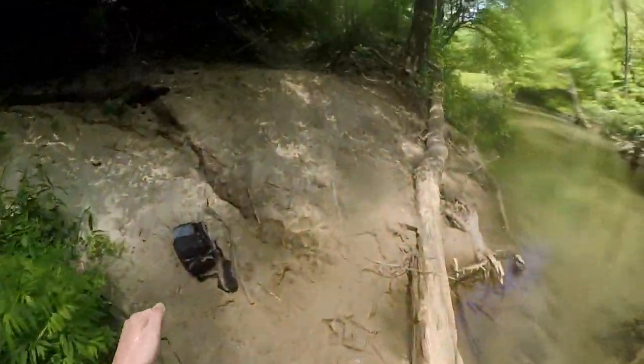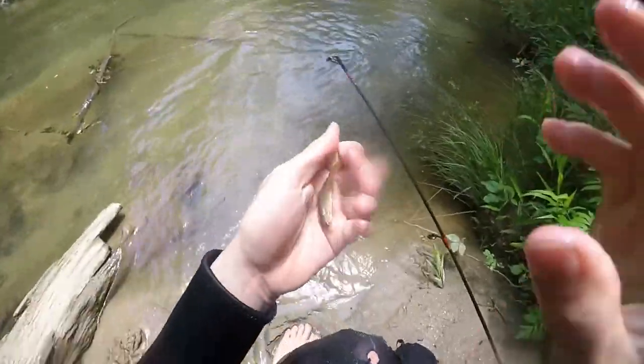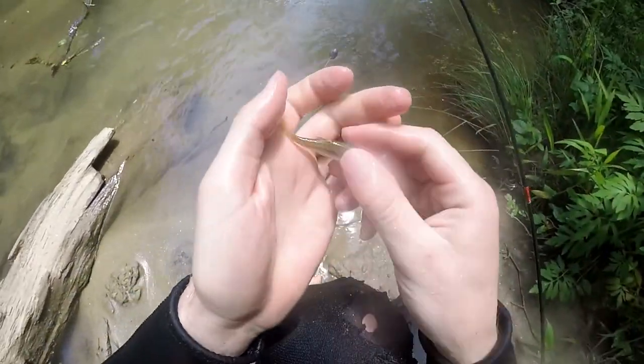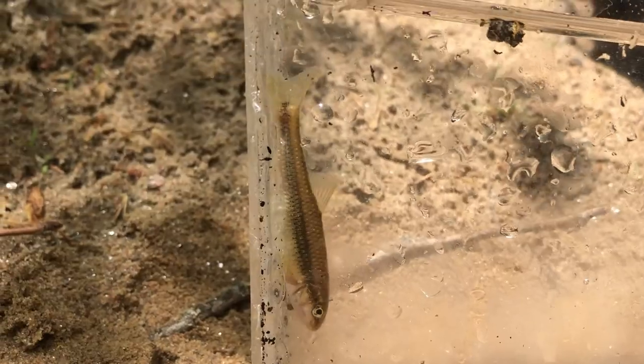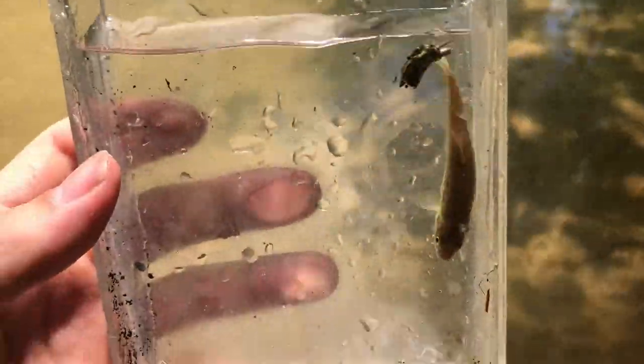What is this? Please don't be a creature. Please do not be a creature. Oh, yo, no, that's something new. No, no, it ain't. I don't know. Let's take a closer look. So upon further inspection, I think this little vertical boy here is a bluehead chub. Yep, I forgot that there are chubs in here. So that's what that is, a little chubby. And there it goes.